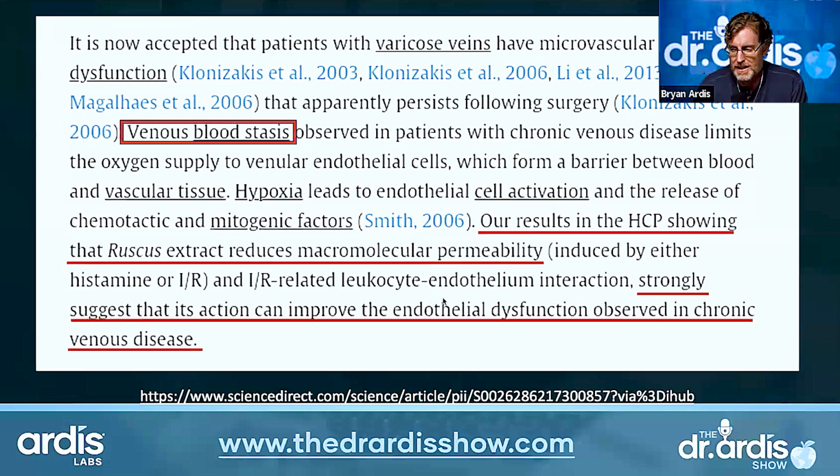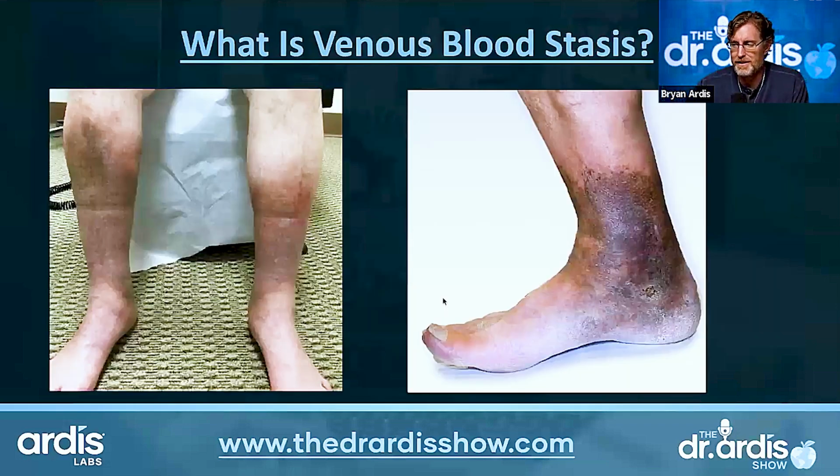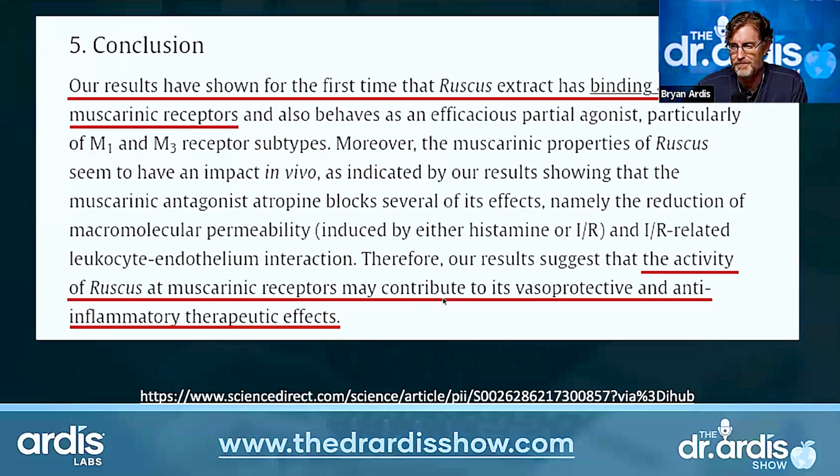Venous blood stasis. I just need to show you what this is. This is venous blood stasis. That is blood that should be going up to the heart, but instead it's staying down with gravity, leaking out of your blood vessels into your feet and into your legs.